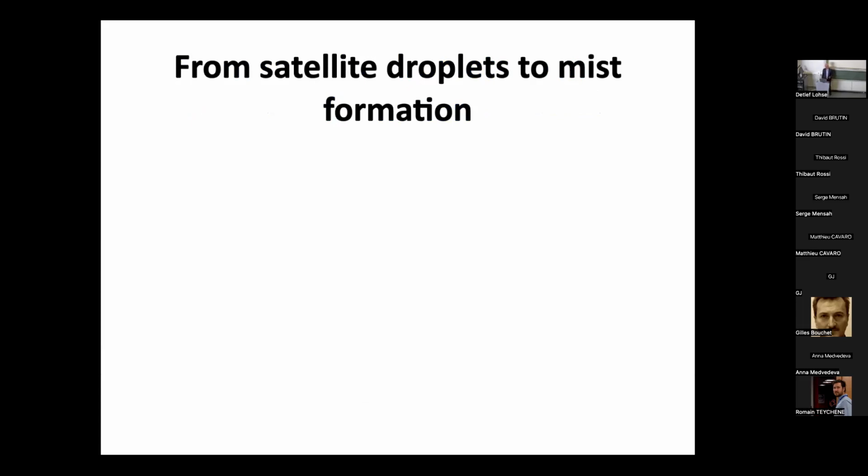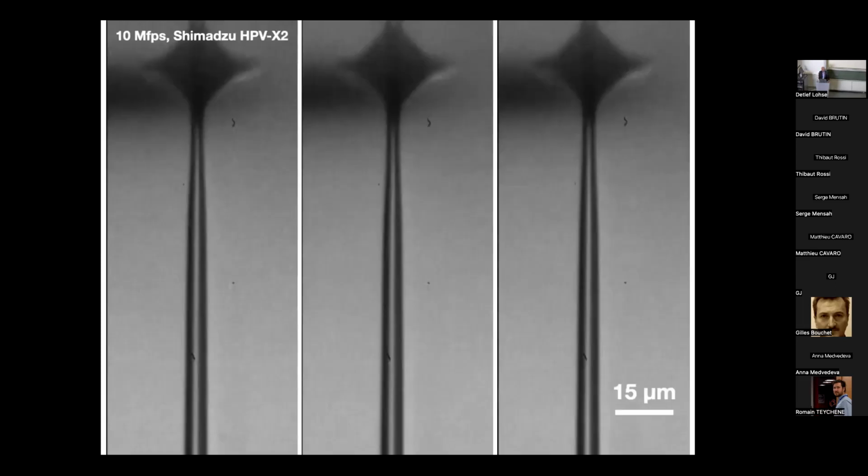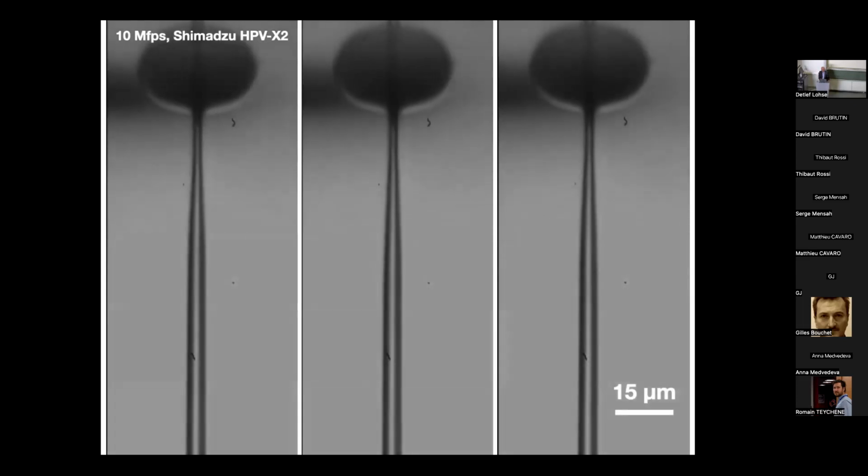These satellites you want to avoid because they form this mist. This is what you see here. So here we now go to femtoliter satellite droplets. So you have this primary tail and you have a secondary tail here, which breaks up by Rayleigh-Taylor instability, and they produce this mist. And this mist is then evected away by the wind generated by the jetting process and ends up in random places on the paper, and that you don't want. So you want to really stabilize this.